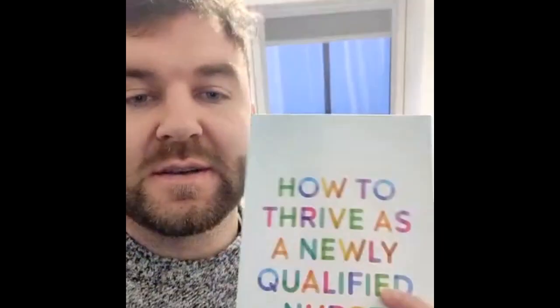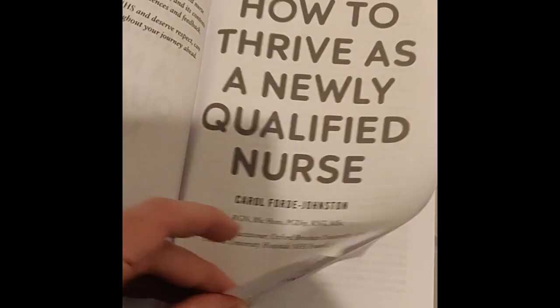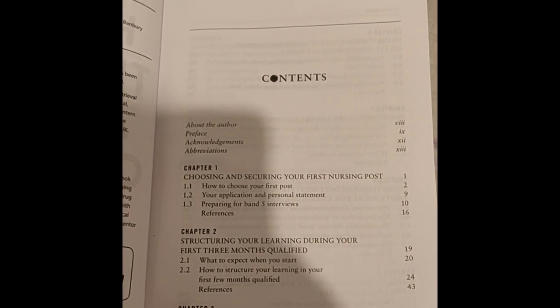Today I'm going to be speaking to you about a book that is very useful for all student nurses and newly qualified nurses. The book is called How to Thrive as a Newly Qualified Nurse, and it's by Carol Forde-Johnston. So this is the book here. As you can see on this inside page, it was published in 2019, so last year. So all of the tips and advice is very relevant to now.